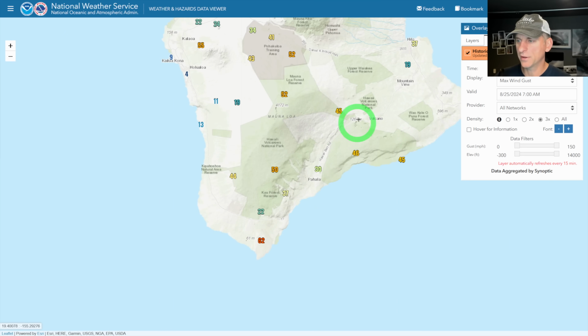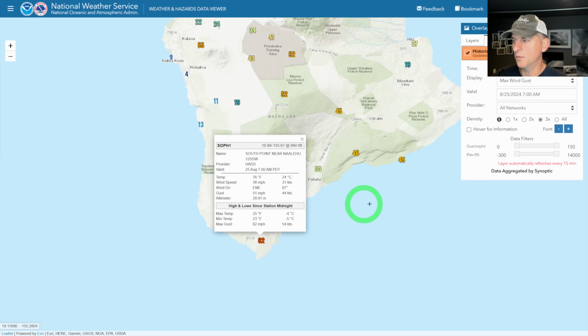Also, South Point and places like Volcano and Mountain View were gusting up over 40, 45, maybe probably 50 miles per hour, which can be quite disruptive as well. I know there are a lot of power outages. Family called out there and said the power was out. And here's South Point gusting 62 miles per hour.